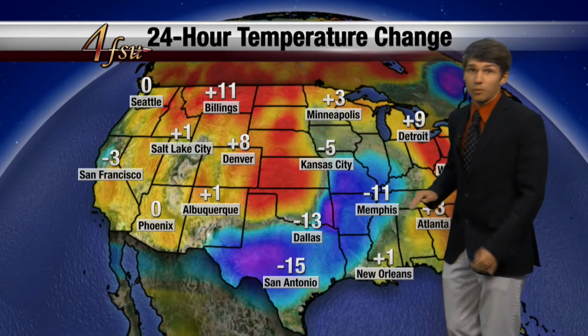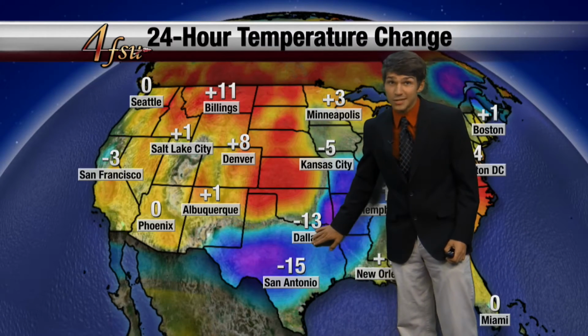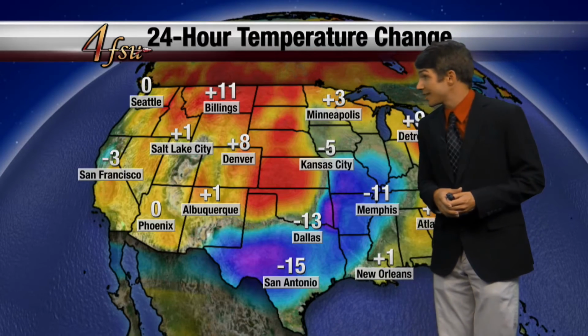11 degrees cooler than it was at this time yesterday over in Memphis, 15 degrees cooler in San Antonio, 13 in Dallas. They had plenty of severe activity over in parts of Texas right after, of course, the Cowboys-Packers game had just ended over there. A high-pressure system moving its way in behind that cold front is going to be contributing to some pretty calm weather, thankfully, in those areas. Now we move on into the watches, warnings, and advisories.